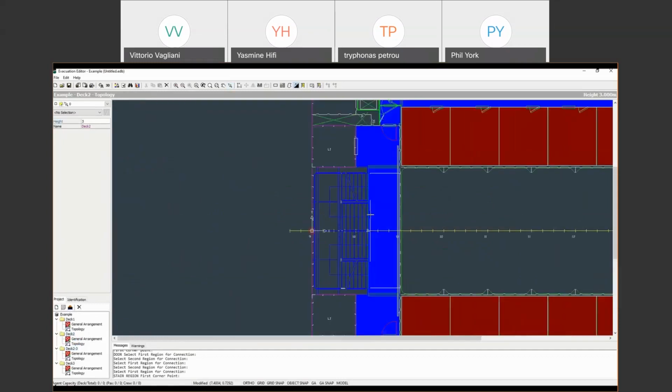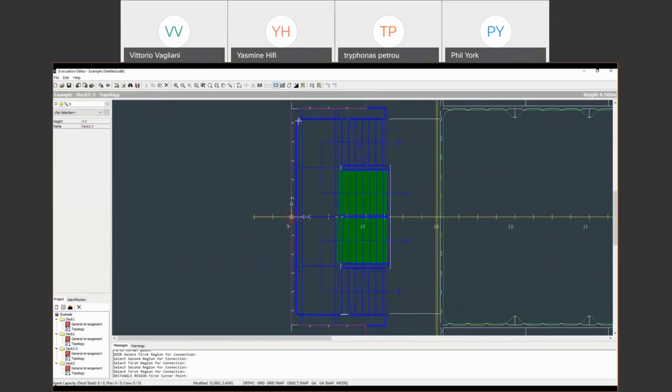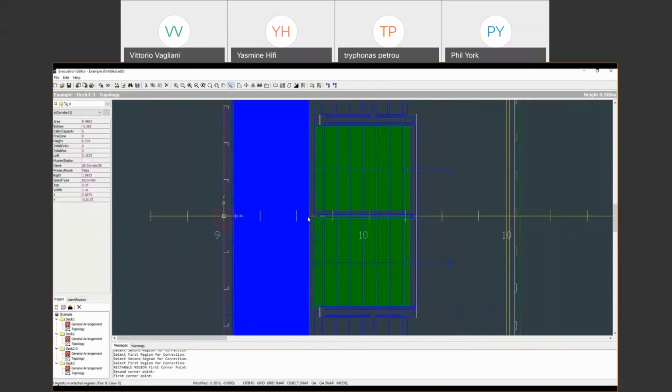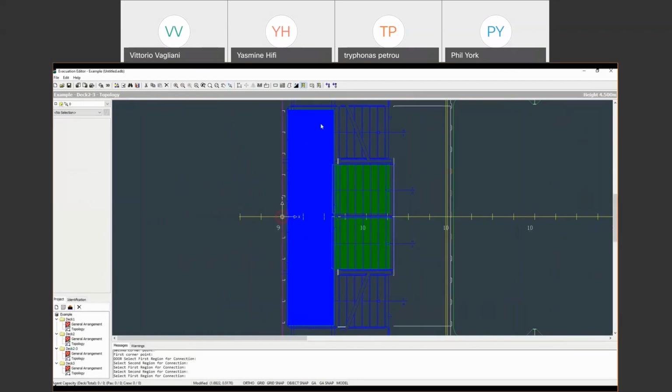So starting from deck 2, using the stairs icon, we draw the stairs. These are going up to deck 2, 3. We connect them to the landing on deck 2. We then tell the software which deck they're connected to. So we select deck connections to 3. We then go to deck 2, 3, and we can see that the stairs are here. We need to add a landing. And then connect the stairs to the landing with union doors. Then we need to model the stairs going up to deck 3.